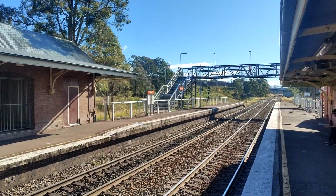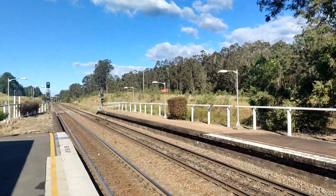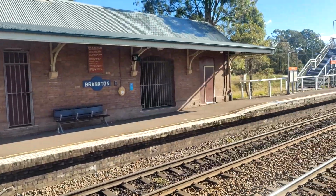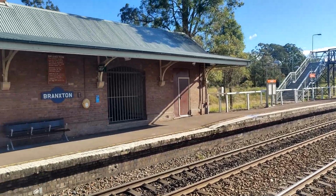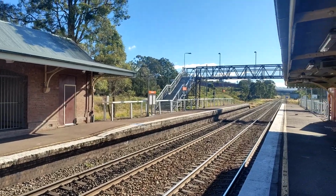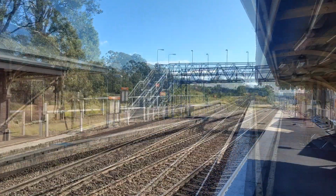We have a 20-minute wait here at Branxton for the Endeavour up to Singleton. Currently we're travelling during the fare free period, which is pretty good. It saves us a bit of money. There's only a painted yellow line here, no tactiles, and there is a footbridge to the west of the station connecting both the platforms.